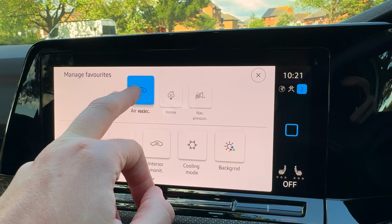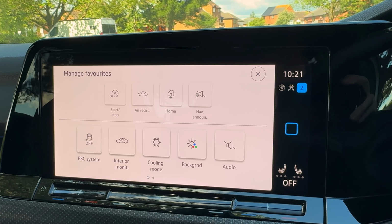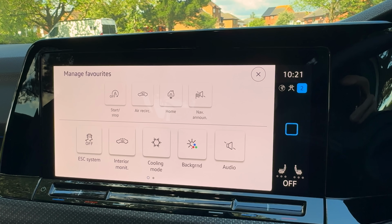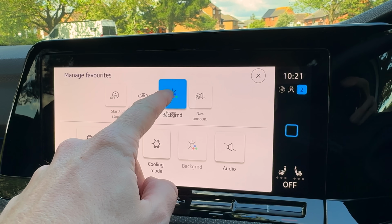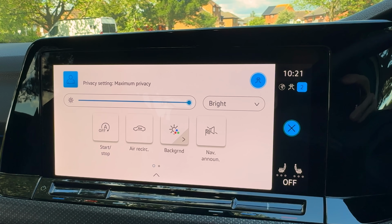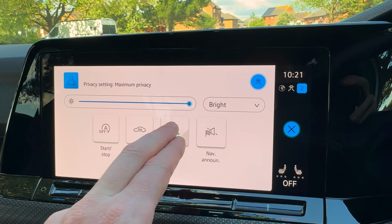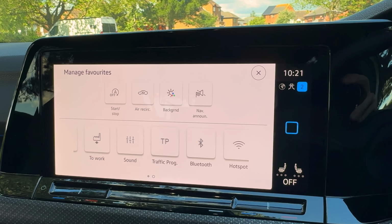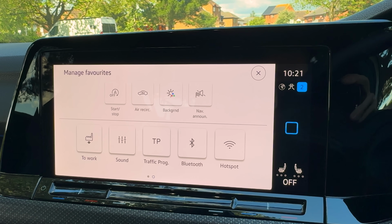Just drag it up to the top, and then you can replace it with the favorites that are already shown there. Maybe you want the start stop up there, that's another way you can do it. Maybe you always change the background colors. You can pop that up there as well. And once you're done, just hit the close button, and there's your new favorites. But yes, press and hold, and there are quite a few you can choose between. Literally just swipe across, and there's a whole load more you can choose as well.